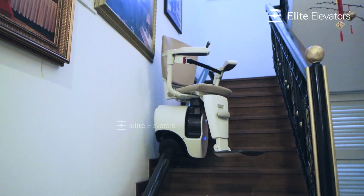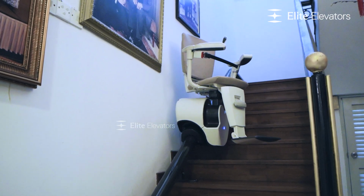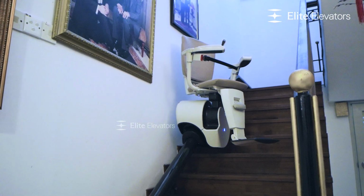I would strongly recommend it because number one, aesthetically it's very nice. Number two, it's very safe. And it's monorail, so it looks very nice and slick up the staircase. I'm very impressed when they installed it because they actually custom made the monorail to suit the staircase of the house.